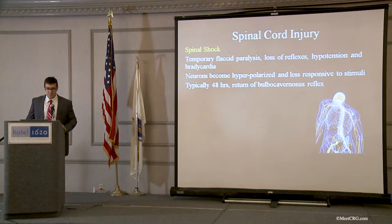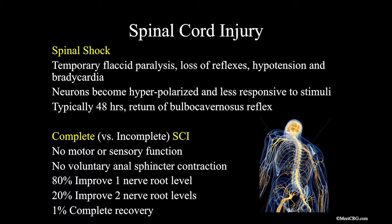it ends. When spinal shock is over, then you can get a more accurate neurological exam and determine exactly what someone's neurological function is. And the way to determine that spinal shock is over is the return of the bulbocavernosus reflex. That reflex arc is a sacral nerve root mediated arc where you pull on the Foley catheter and they will have contraction of the anal sphincter. And when that returns, you know that spinal shock is over, and you can determine at that point if their spinal cord injury is complete versus incomplete.